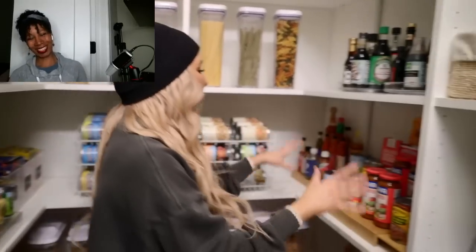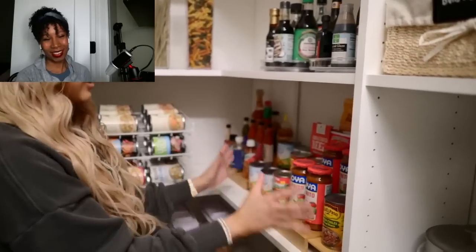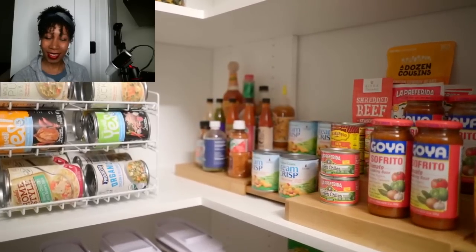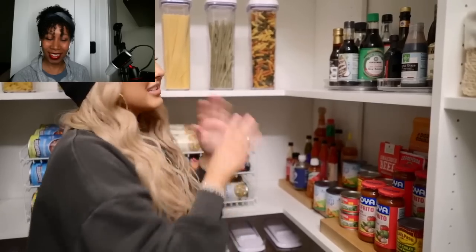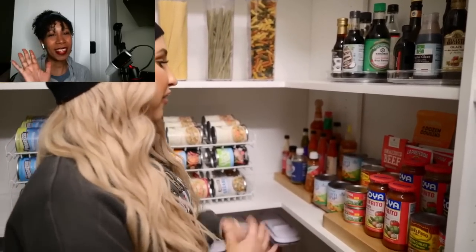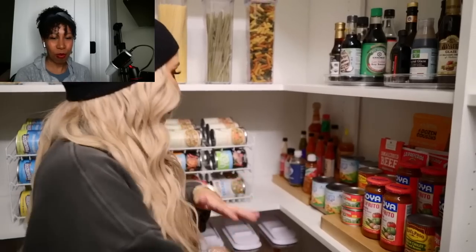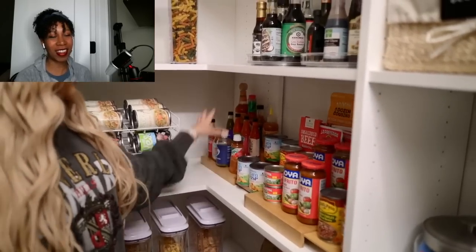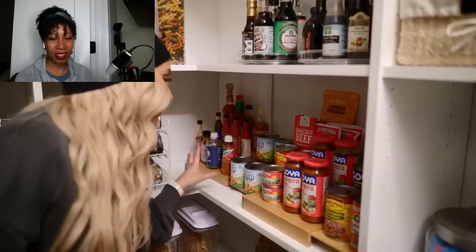But right here, this is my favorite section because this is like the Mexican food section. And if I could eat anything for the rest of my entire life, it would be Mexican food. I mean, to the day I die. Wow. I love it so much. I feel like I've never had a Mexican dish that I don't absolutely die for. Hot sauces are right here. This is Jordan's, she's got a lot of the hot sauces. Love it. And he's extremely picky about it.